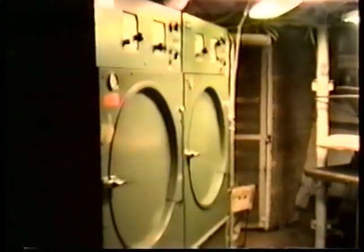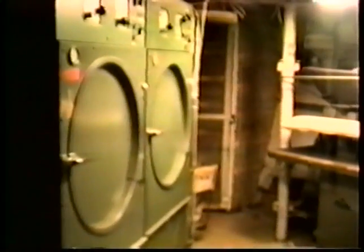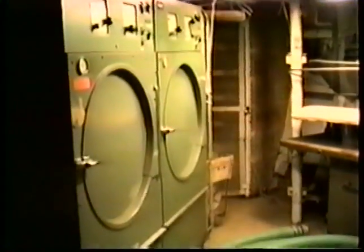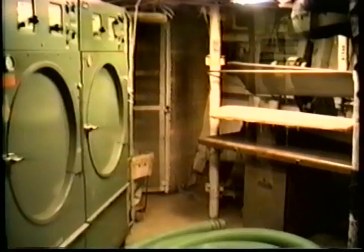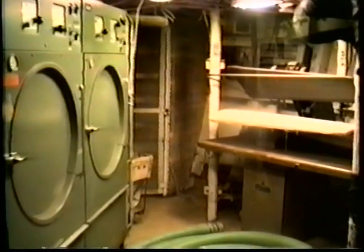Now we are going to start our tour just after the wardroom country, back in the stern, and we're looking at the laundry room, and there's where we pressed our trousers. We were not sloppy sailors. We were often wet sailors and cold sailors, but when we got ready to go to shore, we looked pretty good.